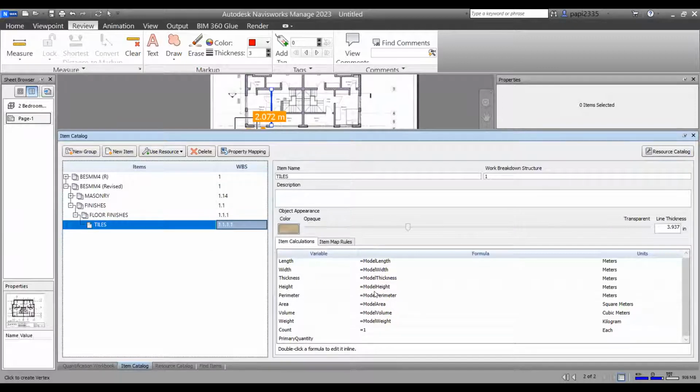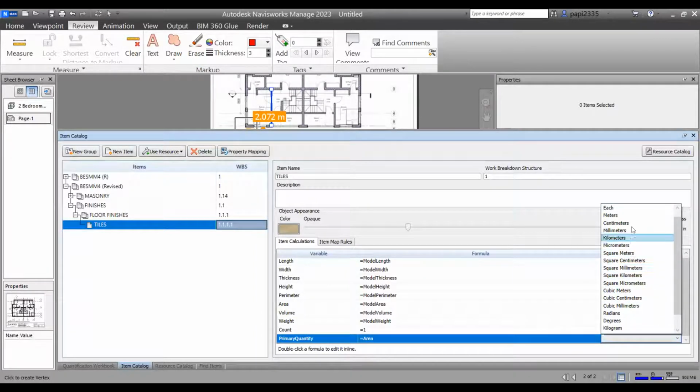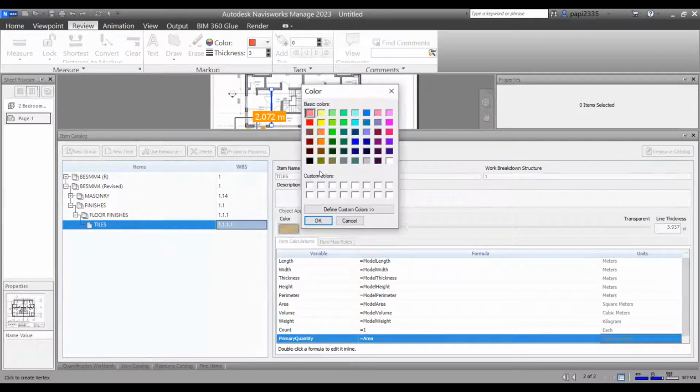I will come down. Remember always, whenever you create a new item for your takeoff, remember always to take the properties or the quantities that you want to use and move them to your primary quantities. My interest there is on the area. And of course, area is coming from model area, like you can see here. So I'll now come down here. The unit I'm going to be using is area. Narrow down to your area, your units, which is square meters. And I'm done. Maybe if you want, you can change the color and choose whatever color appeals to you more.